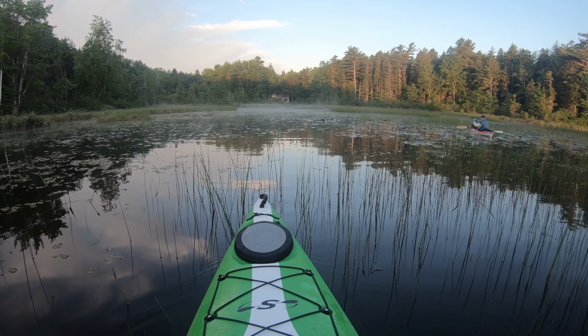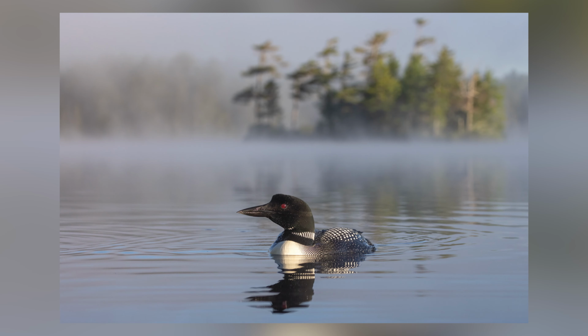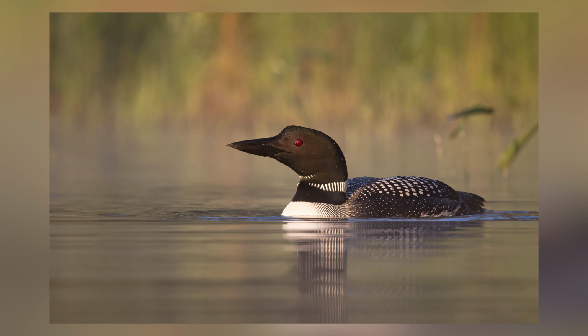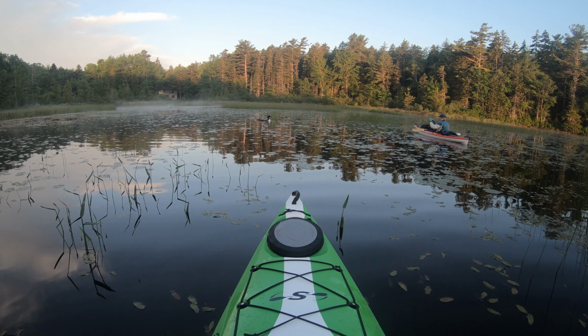The loons a lot of times will come into this tall grass around these lily pads to feed. Makes it a little tougher for photographs, but can make for some good videos, more of a natural setting. And you can see Ray's sitting there nice and calm. Loons are not bothered by him at all. Just a really cool experience.